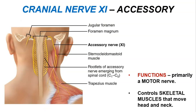The 11th cranial nerve is called the accessory nerve, or it is also referred to as the spinal accessory nerve. It is another unusual cranial nerve in that it does not emerge from the brain. Instead, it has fibers that are located on cervical 1 through cervical 5 regions of the spinal cord. These fibers form a common bundle, which then loops through the skull and back out to muscles of the neck. It functions primarily as a motor nerve, controlling muscles that move the head, the neck, and the shoulders. For example, the sternocleidomastoid muscle and the trapezius muscle.